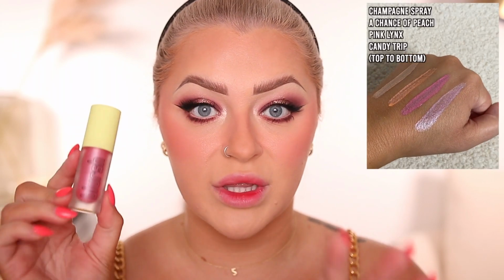So because we had that lifting with the blush on top of the bronzer, I'm honestly really nervous to try these, but I did want to demo them. So these are the blush lights. I want to swatch them for you. So I got 3 of the pinker shades. This one is called Pink Lynx. And then I also got Candy Trip, which is in the center. It's like a really icy pink. And then this one looks beautiful, A Chance of Peach.